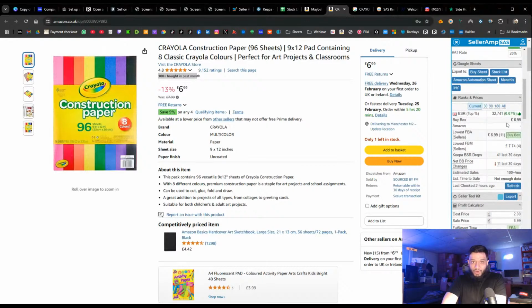The current buy box is at 6.99, and the FBA seller has got the buy box at the moment. What you'll find is FBA sellers will tend to win the buy box a lot more than FBM sellers. And you can actually price a little bit higher than FBM sellers, I think it's about 13%, and still win the buy box.